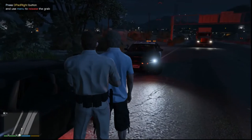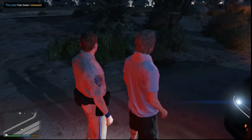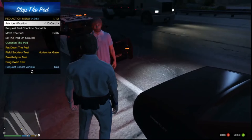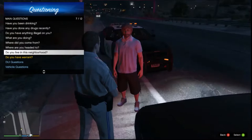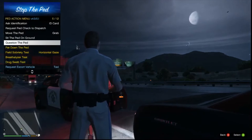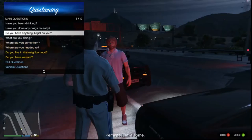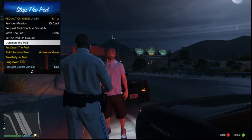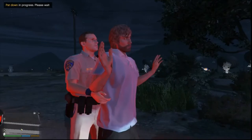I bet, like cops and troopers and everything, they're always watching their hands, making sure they don't pull anything out on them. Alrighty, man. So the reason I pulled you out the car is, you have warrants, okay? So, do you live in this neighborhood? You live with your grandma, okay. Alright. Do you have anything illegal on you? No, okay. Alright, I'm gonna go ahead and pat you down, so just please turn around and put your hands on your head. Or, yeah, you can leave them right there.